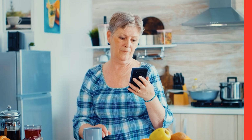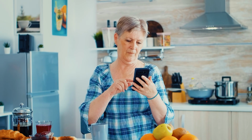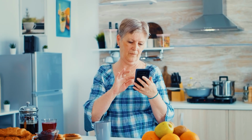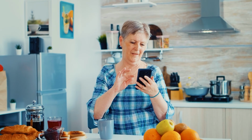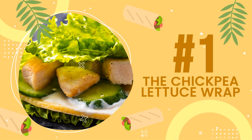Alright, what could possibly be more delicious and healthier than wrapping your lunch in seaweed? Here comes today's top choice for the best anti-diabetes wrap on the go. Number 1. The chickpea lettuce wrap.